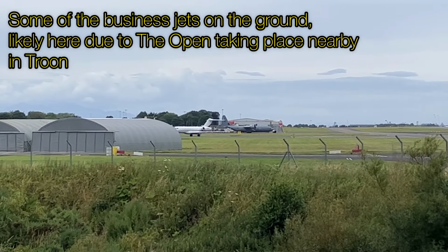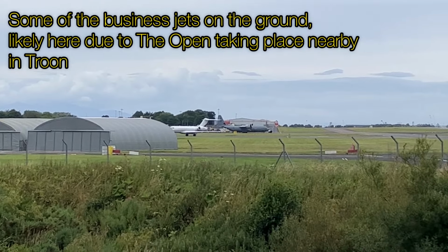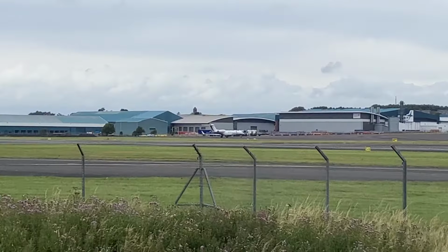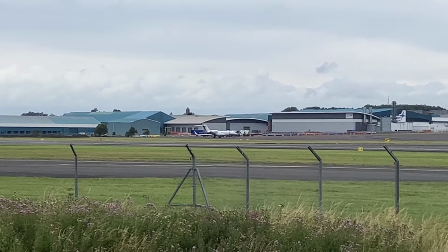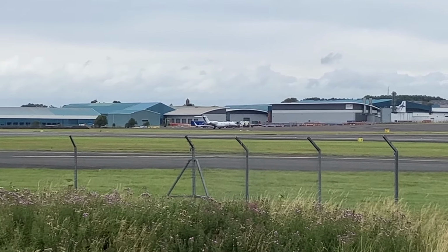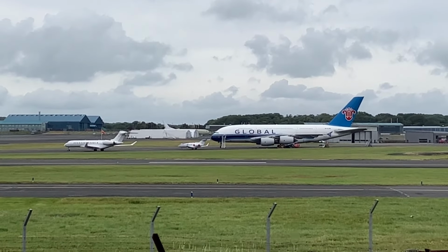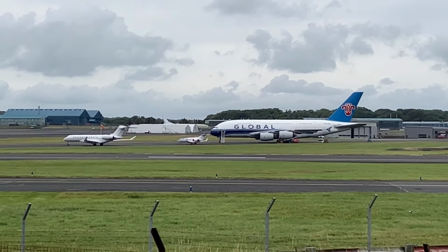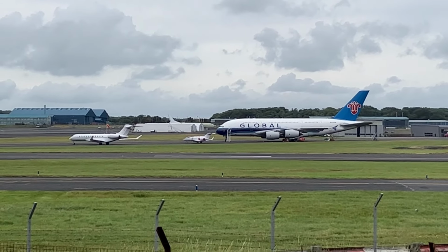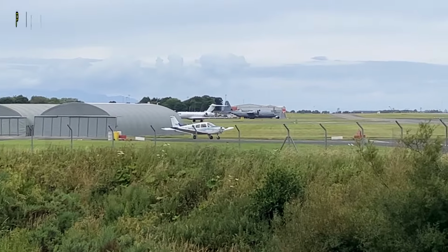And then I thought I would just take a couple of short clips of some of the business jets sitting on the ground. As you can see, there's a Hercules over there as well. But as I says, a lot of business jets and private aircraft around. There were a couple of helicopters as well coming in and out, but I didn't quite manage to catch them. But yeah, and then there's that big A380 Global as well.